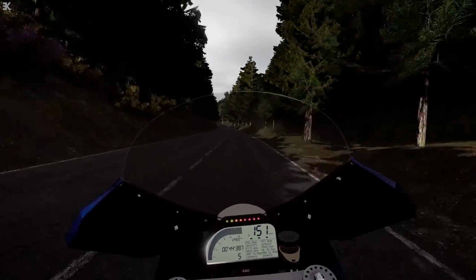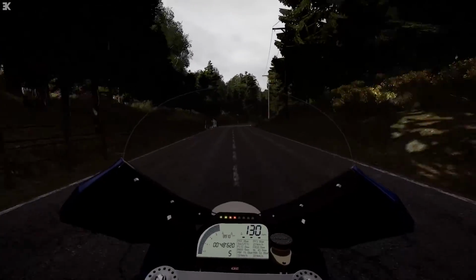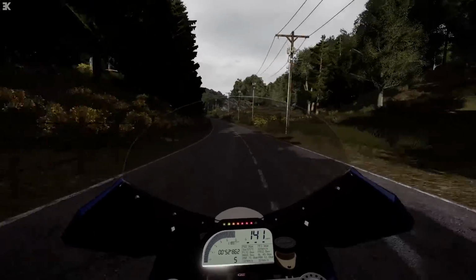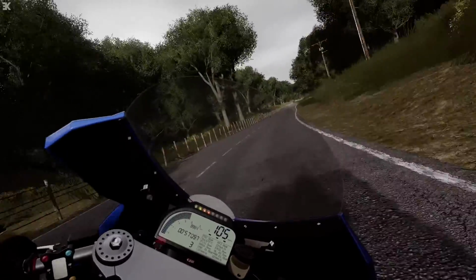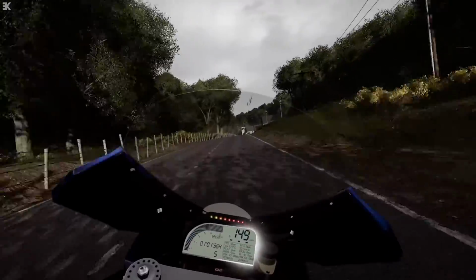So we're just resting for all these corners at the moment. But there's a braking zone coming up. We've got to go down to third from what I remember. I think this is it. Oh, we can keep it in fourth. Actually, it wasn't that tight.